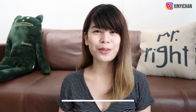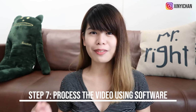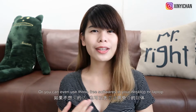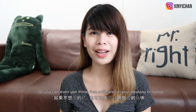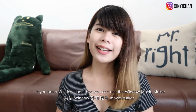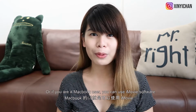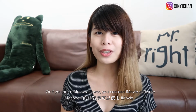Now let's proceed to the video editing part. There are a lot of video editing software out there for you to purchase, or you can even use free software on your desktop or laptop. If you are a Windows user, you can use Windows Movie Maker, or if you are a MacBook user, you can use the iMovie software.